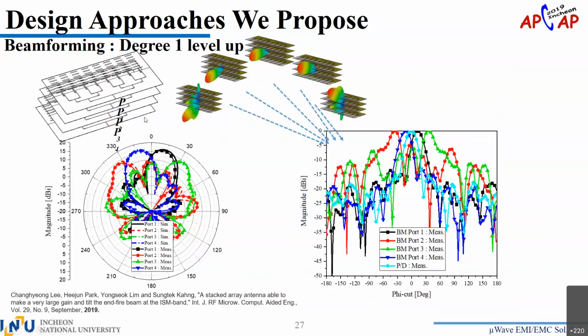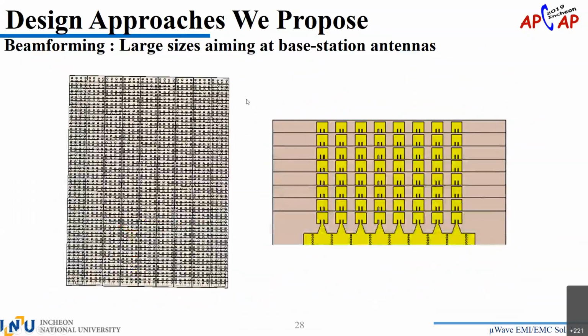And also, we could make a metamaterial beamforming antenna, which was used to deliver the power, which is called wireless power transfer, funded by the Korean Institute. So there we could make just 5 beams, or we could increase the number of the beams with the help of the metamaterials. And this work is still going on because the number of the elements is too large. So the simulation itself is very, very challenging.